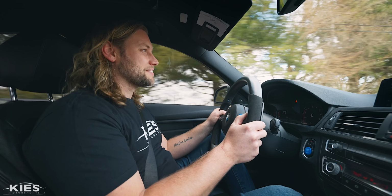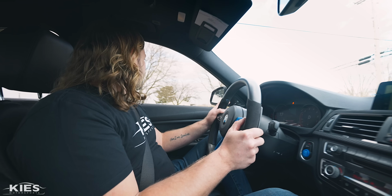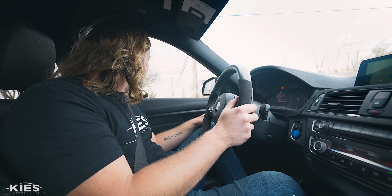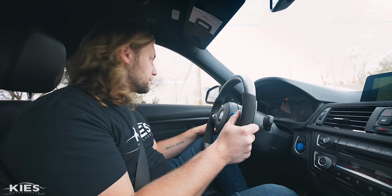And I really wish the track was open, but we're just gonna have to wait a couple more months until they open it back up. But yeah, definitely feels very drivable. Let's continue our drive. We'll go across here, and then we will just talk about what it's like when it's not wide open throttle.